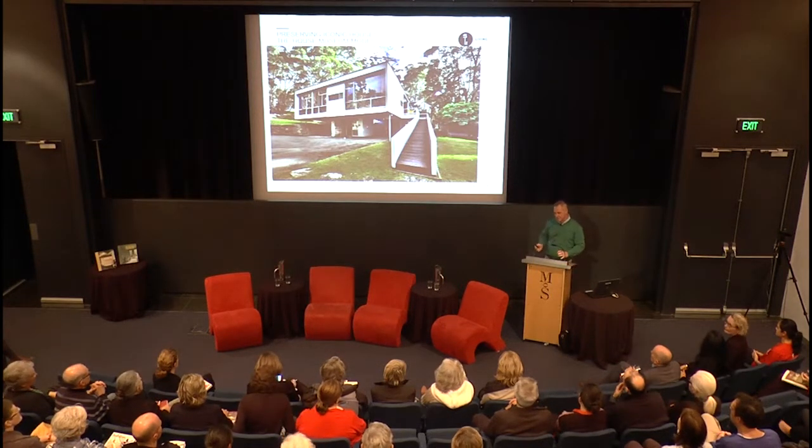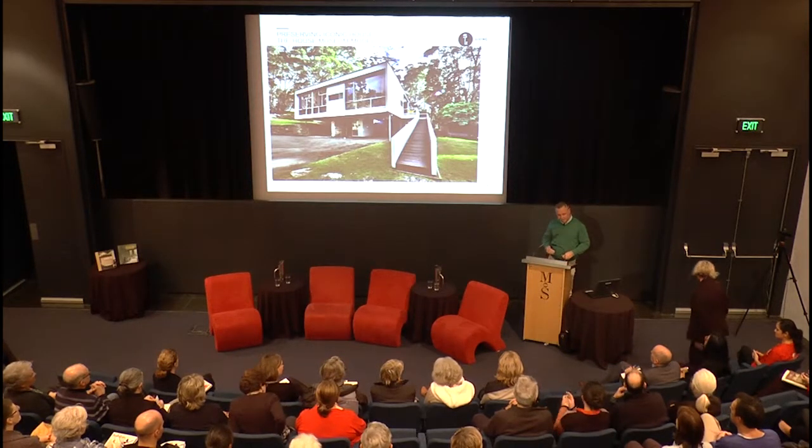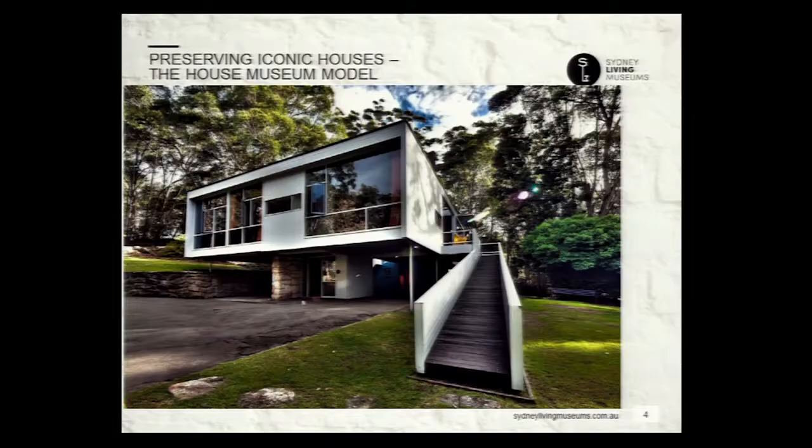So where better to start than a really iconic house, the Rose Seidler House, which was gifted to the state of New South Wales by Harry Seidler in the early 1990s, and which we operate as a house museum. Now, if you haven't already been there, I'm sure you've been there lots of times, but if you haven't, you're going to go to see it really soon because it's quite an incredible experience.